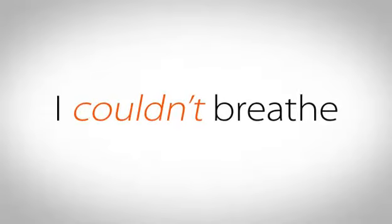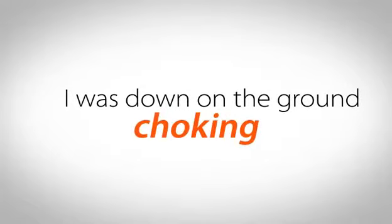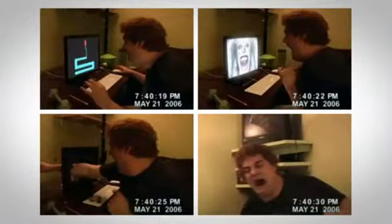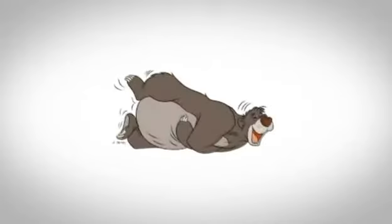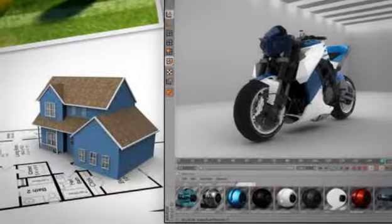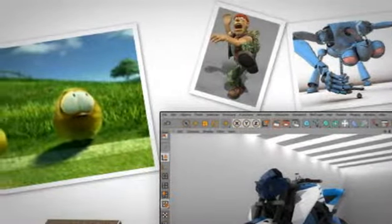I couldn't breathe. I was down on the ground, choking, rolling with laughter at this silly photo. Okay, it's not funny now, but you know those pranks where you get a person to stare at the screen, and then a scary person pops on? Well, that's what I did to my older brother, and man, it was priceless. It's one of the first things I created when I first got into animation. What can I say? I just couldn't help myself.